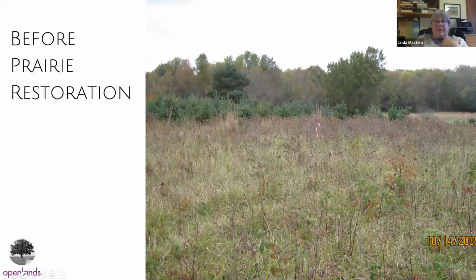We removed a lot of those. You can see it was beginning to get shrubbed in by some evergreens back there. The foreground had lots of little shrubs, and this is what we call a European meadow. There are mostly Eurasian grasses and plants and shrubs that were invading this grassland, which was not benefiting many animals or insects or pollinators. It was just very dull and uninteresting, in my humble opinion. But when I see the results of what we've been able to do out there, it's just pretty amazing.